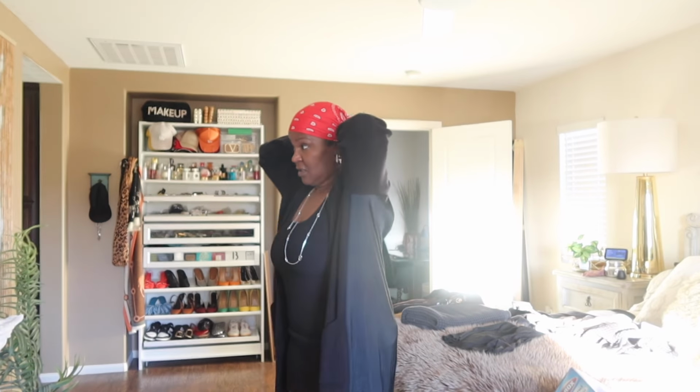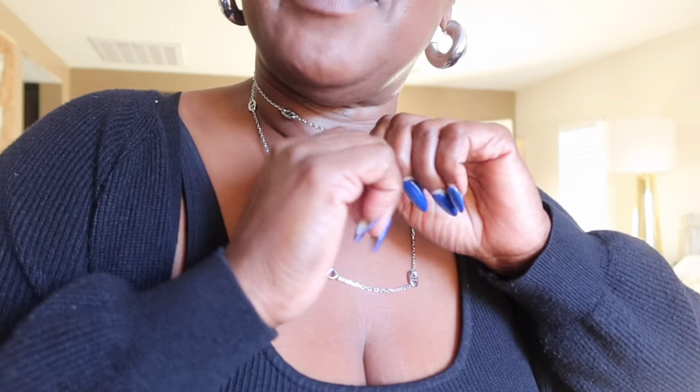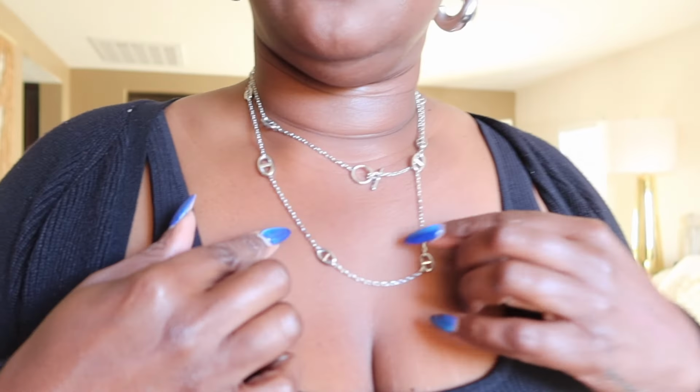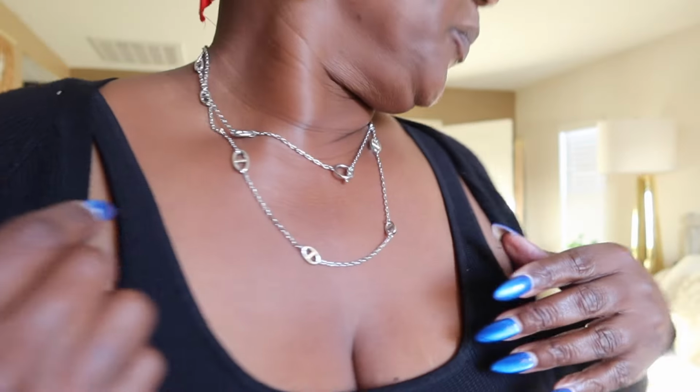But you see, you can wear it either as a long situation. Let me do it. That's the length of it. Or you can double it up like I had it. It's the pig nose style necklace. That's what they call this little link looking thing there, pig nose. And I thought it was cute. Came pretty quick. Actually came in the mail. They didn't drop it off at the door like normal.